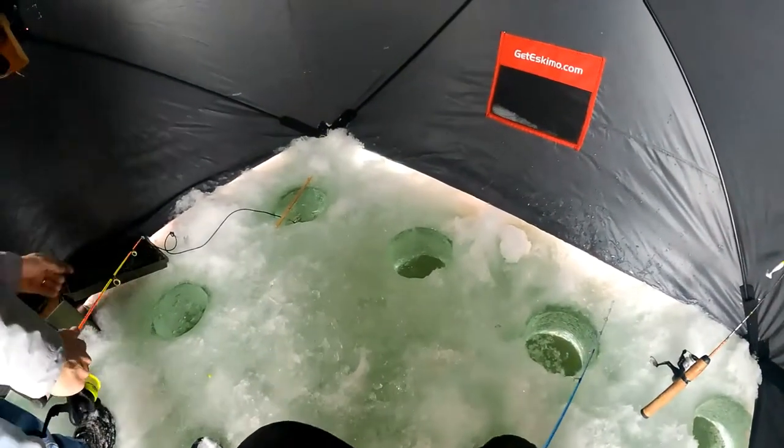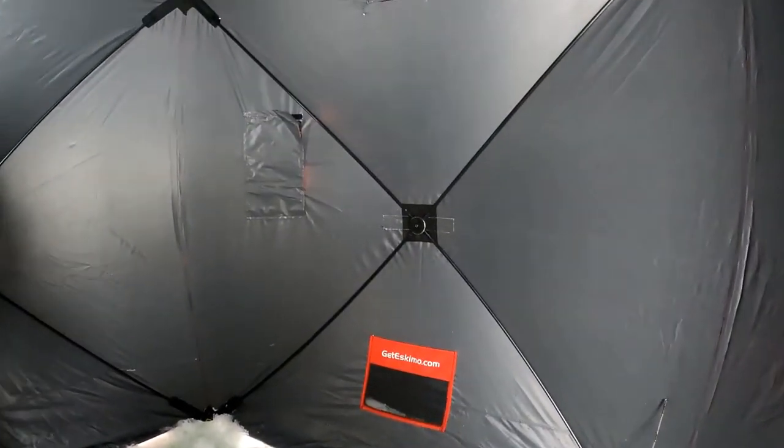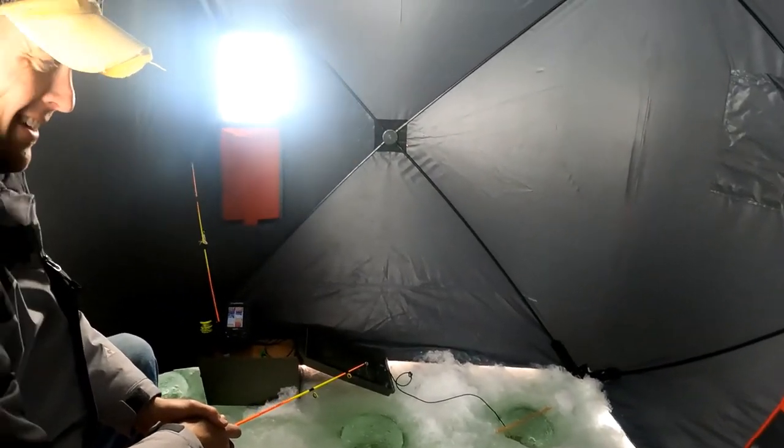I still have my same gurply Berkeley Gold packet. Where did I come up with gurply? Like a derpy? A gurply. I still have my gurply bulk magnet on there.